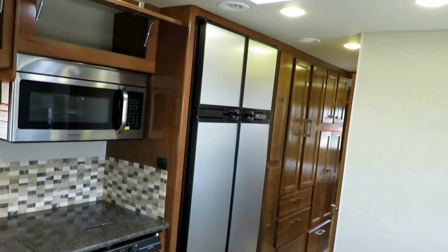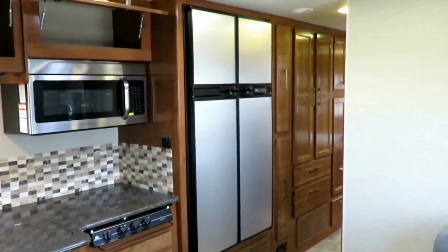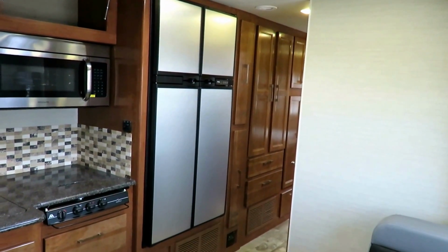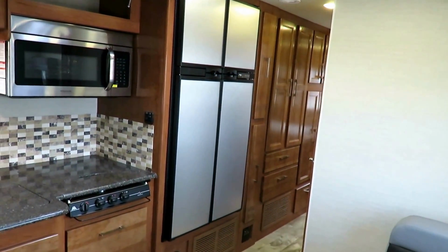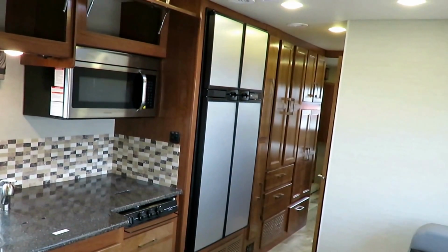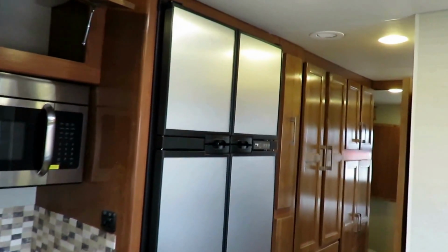Huge 4-door gas electric 12 cubic foot fridge and freezer. I call this the traveler's friendly model. I'm not a big fan of the electric only fridges in a coach in this class. There are points where it definitely makes sense. I don't think this is one of them, so I think they made the right equipment choice here.